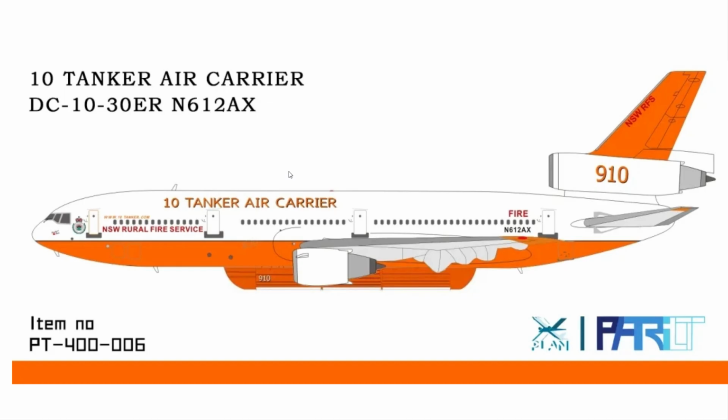And they've also announced the Tanker DC-10. So I believe they're using Aeroclassics molds, but they're updating them to add antennas and rolling landing gear. So these are going to be good releases there. I may get one of these for review. They are available at West Coast Diecast, so I'll probably get one of them for review. These are really cool releases, though.